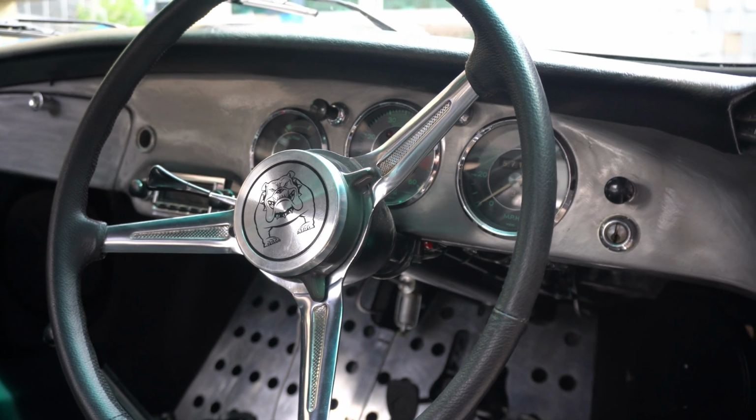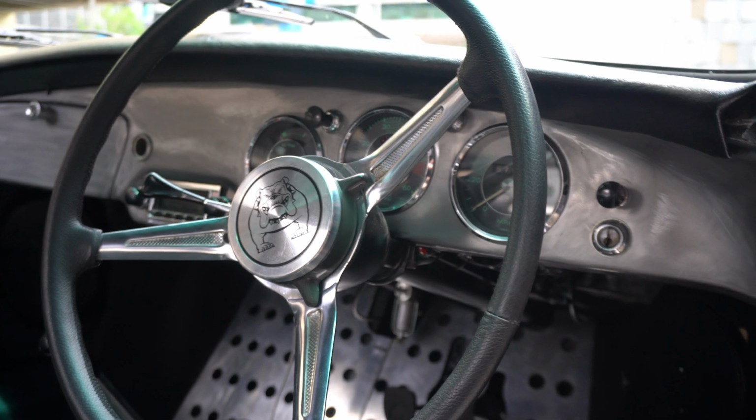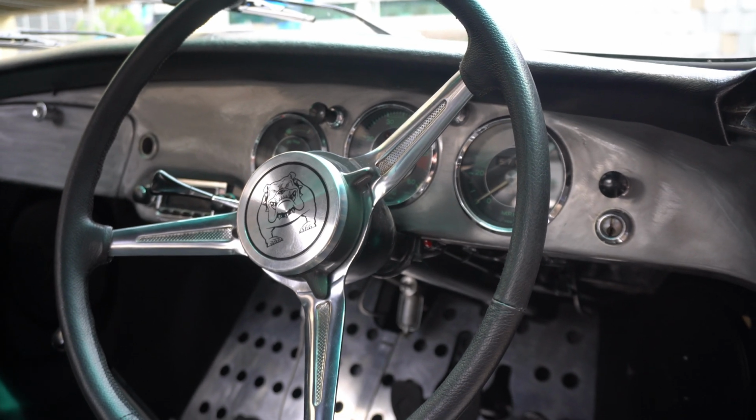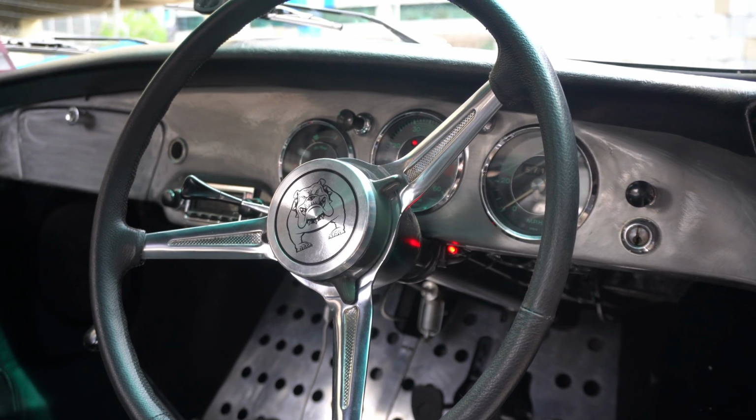What we have on the inside of the car as well is that the guys have put just a red LED just on the bottom of the dashboard. They've not drilled a hole, but they've secured it. So if we press the button again, the red light comes on.